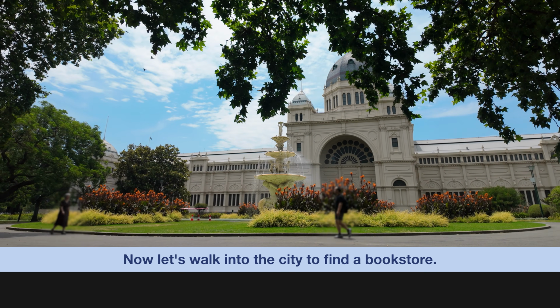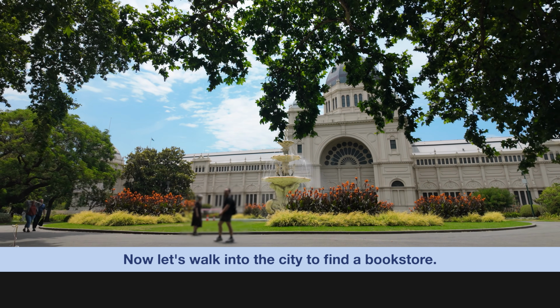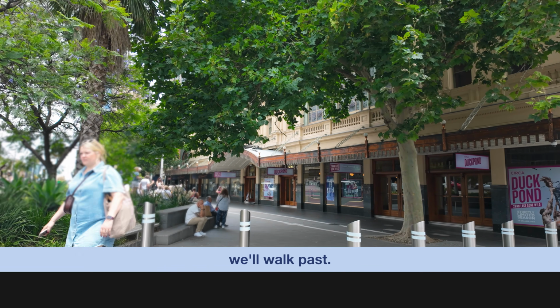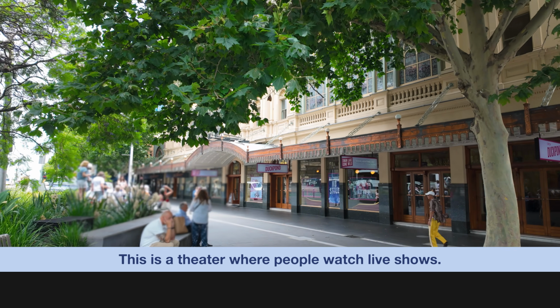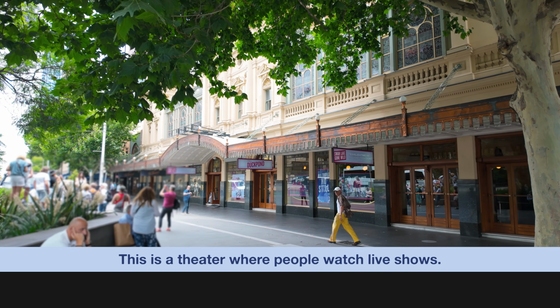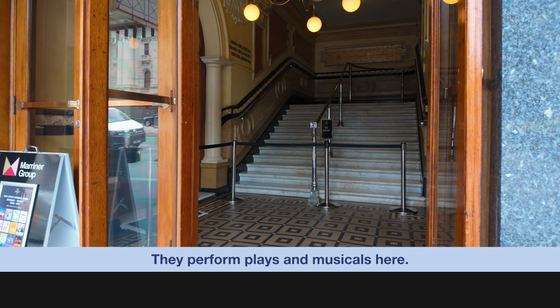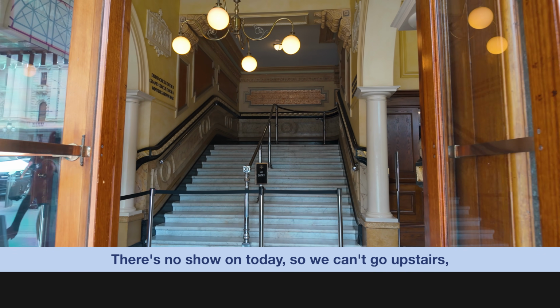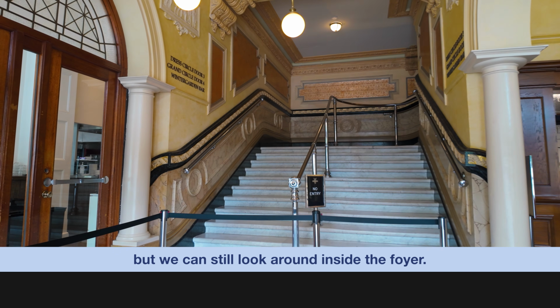Now, let's walk into the city to find a bookstore. On the edge of the city, there's another interesting building we'll walk past. This is a theatre where people watch live shows. They perform plays and musicals here. There's no show on today, so we can't go upstairs, but we can still look around inside the foyer.